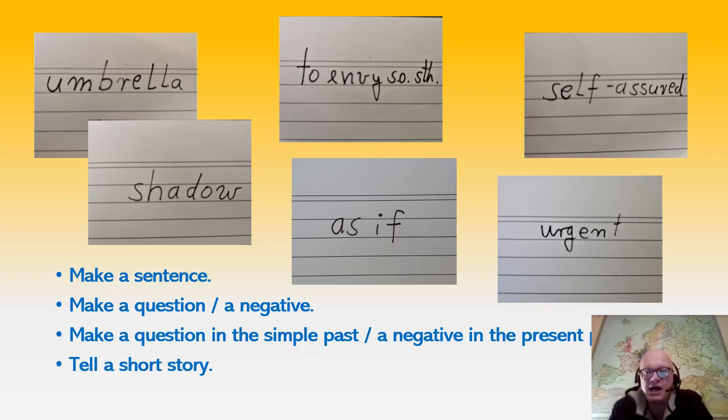And I would just like you to try this for the next 10 seconds and see if you can start a little story with these 6 words in the next 10 seconds. Okay, so just have a go. Try to make a story using as many of these 6 words as you can.